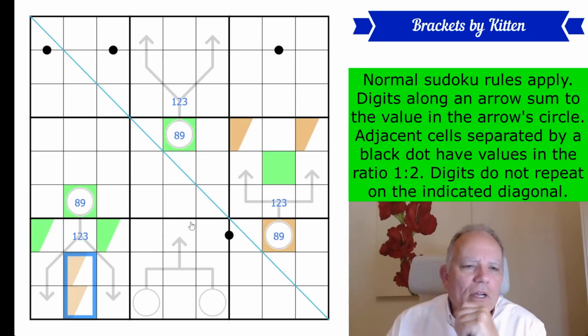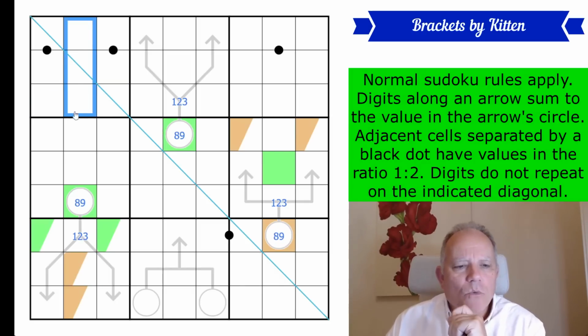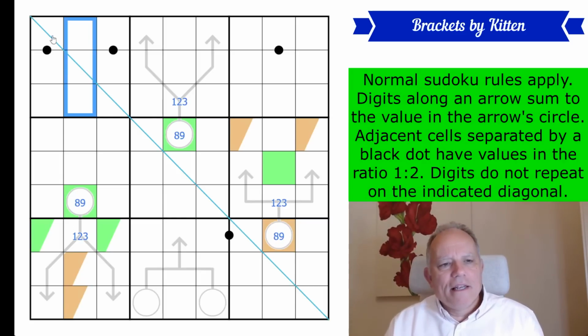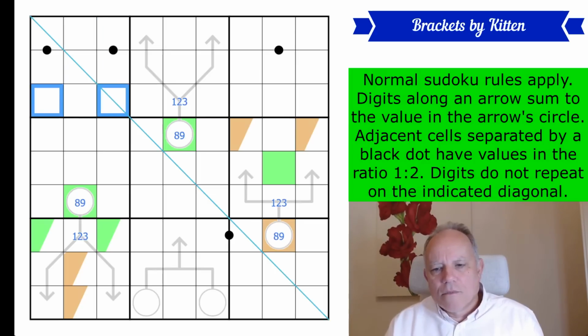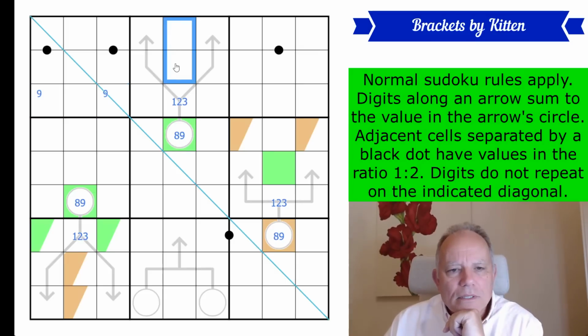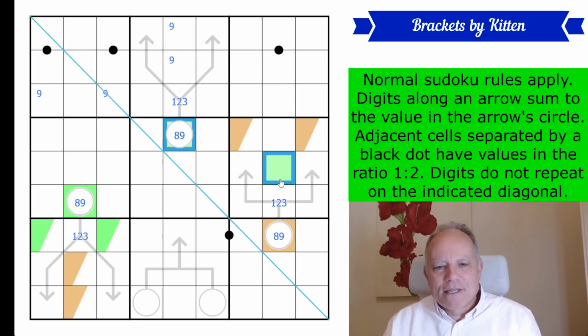Now, I'm not going to ask where are orange or green up here. They can't be there. But I am going to ask where is 9. 9 must be in one of those cells because it is orange or green. And that can't be there. 9 can also not be on a black dot. So 9 goes on one of those 2. And then in this box, 9 now can't be here. It won't be on an arrow. It has to be in one of those. And this disambiguates green and orange.